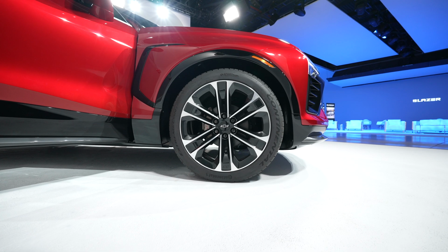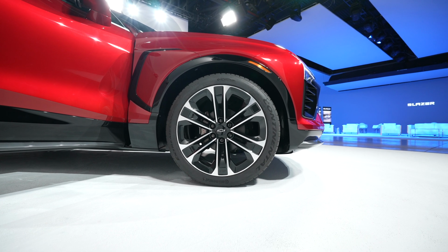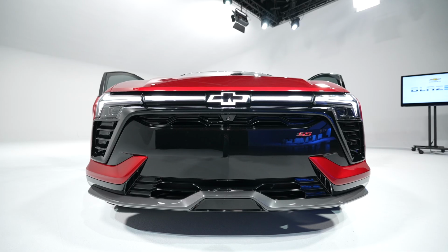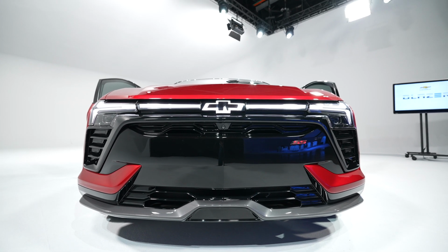Now, I absolutely love the 21-inch wheels on the SS version. I think that makes it look more aggressive. I kind of mentioned that before, but just the aggressive appearance of the car, I think just makes it look good to me.